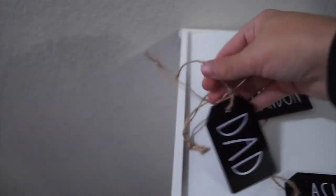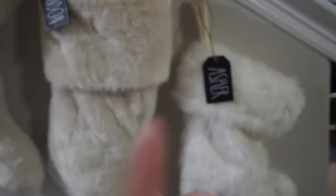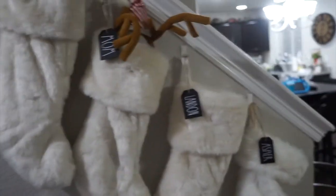Here are the signs. I'm gonna go ahead and put them on our stockings. What are you doing? Mom. Asher. And Landon. I think I need to switch them out for bigger tags, but I kind of like it for now.